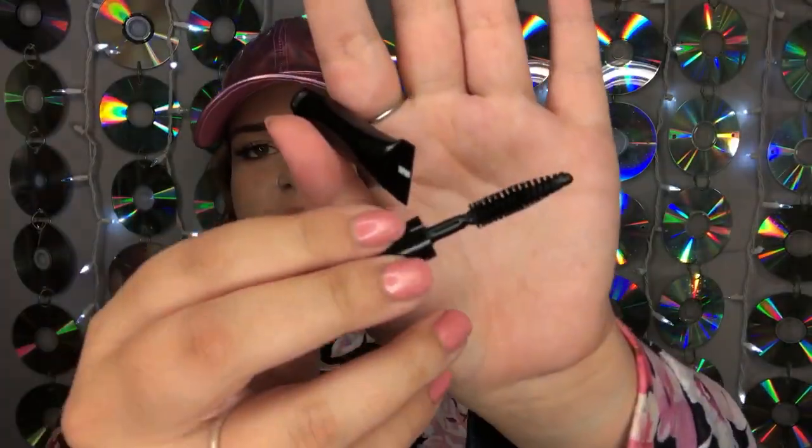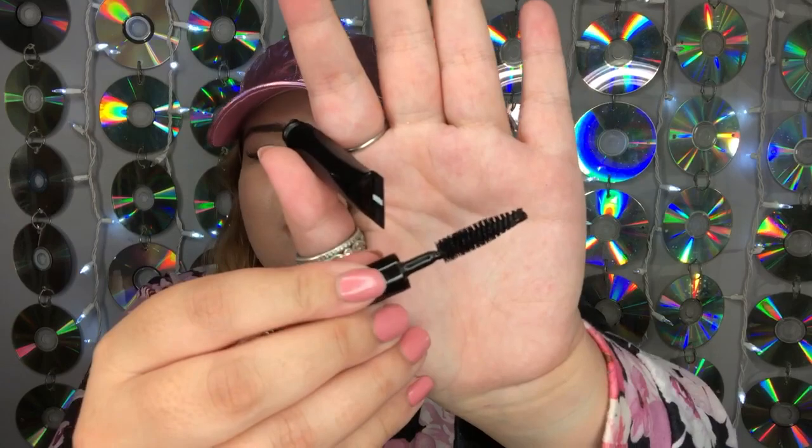The last thing that I received in my Ipsy box is from MAC. Oh my gosh. This is the False Lashes Extreme Black. So I'm assuming that this is a mascara. I'm sad that I already have mascara on because I won't be able to test this, because we won't really know what the true results of this mascara are. Okay, Ipsy, you guys have done an incredible job.